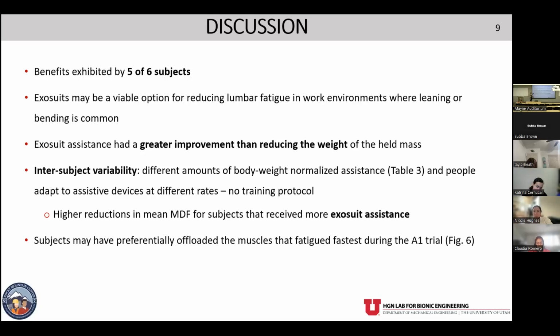People also adapt to assistive devices at different rates. There was no training protocol in the study, and as we heard from Margaret, people can take a really long time to adapt to using any sort of assistive device, but especially an exoskeleton, there are huge training times, like 13 hours, and they just didn't have any training time with the exosuit. And so some people who had bigger reductions might have gotten used to that assistance faster than people who were not able to effectively use an exoskeleton and just weren't used to it.